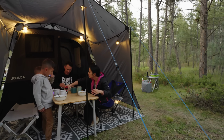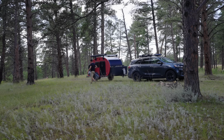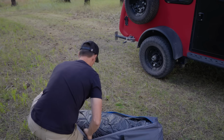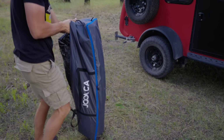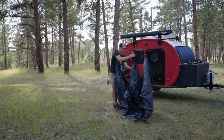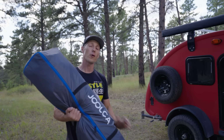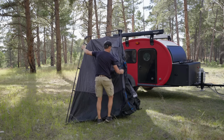You've seen a lot of our videos talking about shelters that almost make it. Well, these ones are actually making the cut. I'm going to start off with this new tent, the Triple Ensuite from Joolca. But like everything else on here, as much as I love this, it still has issues, so I'll share that along the way. But I'm going to show you how quickly this sets up and just how amazing this is.